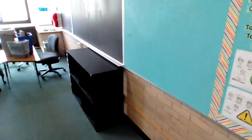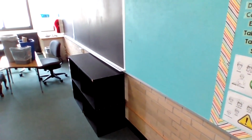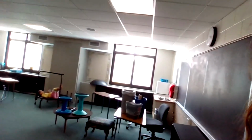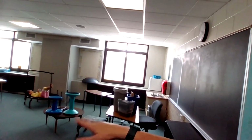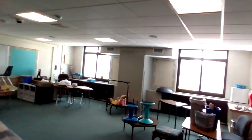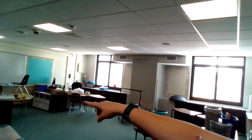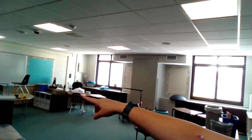I've got that black shelving unit that'll be math supplies. My Parazone will be back here. Some seating and tables that I haven't put where they go. Teacher area is all back there. Sometimes I have students at this little trapezoid table and do assessments with them. So that's why there will be 1 or 2 chairs there permanently.